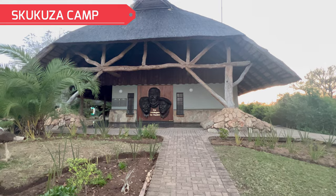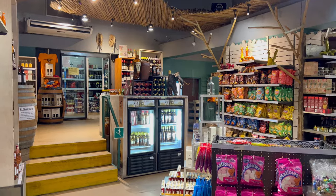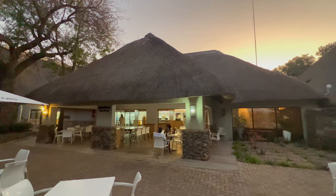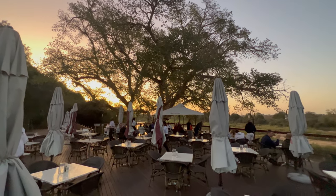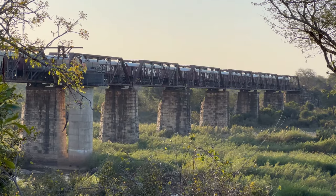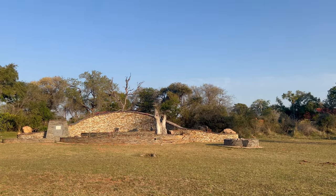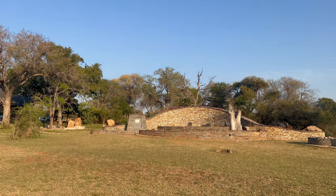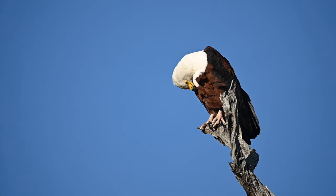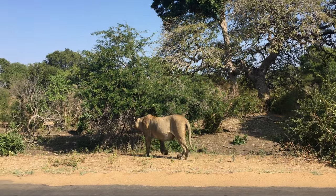Skukuza Camp is like the capital of Kruger National Park. It is the biggest rest camp and includes facilities such as a grocery cum souvenir shop and two restaurants, Cattle Baron on the Sabie River bank and Selati at the old Selati railway station. Besides its proximity to Paul Kruger Gate, what makes Skukuza such a compelling rest camp to stay is the wildlife that can be found both within the camp and its surrounding area. Lions are frequently spotted just outside the camp.